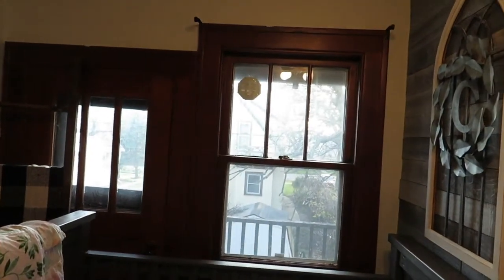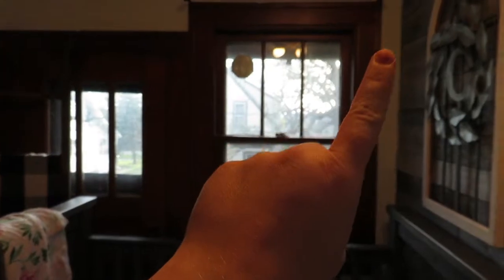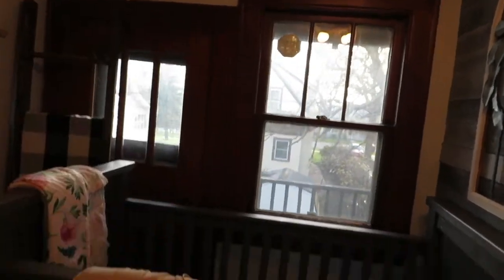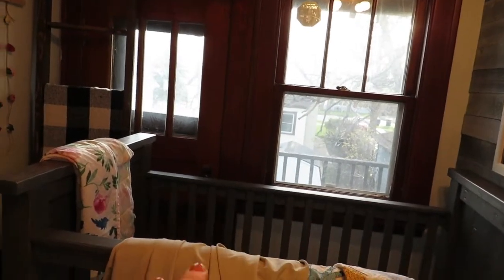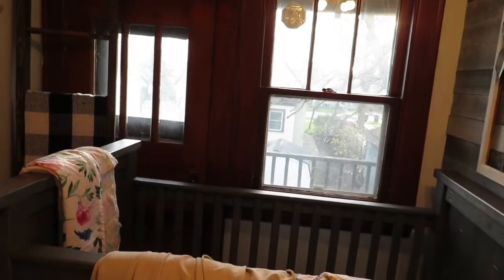So Ben is running out and actually getting a curtain rod that I think I'm gonna put all the way across, and then I'm gonna hang either these curtains first to see how it looks, and if I like it, then I might find different curtains to put there so that instead of seeing a window and a door, it's literally just gonna be curtains.